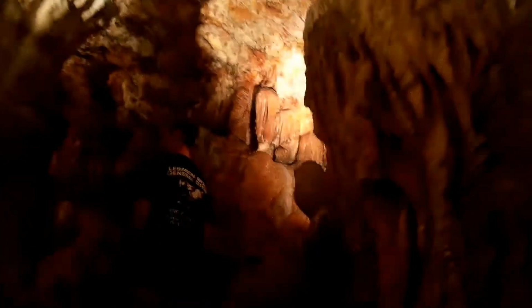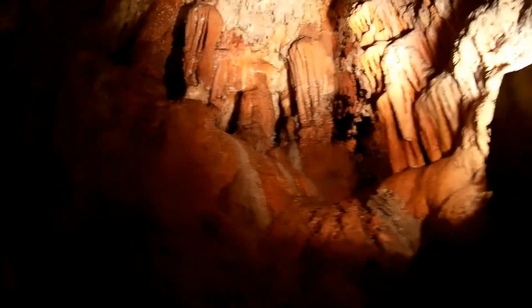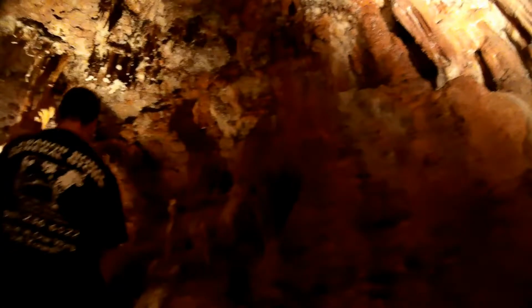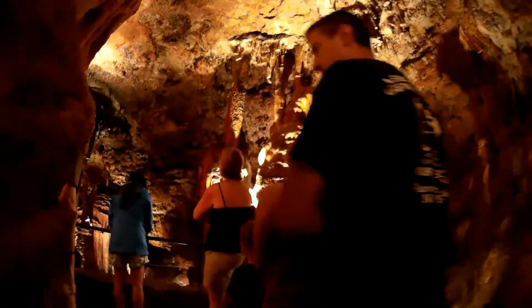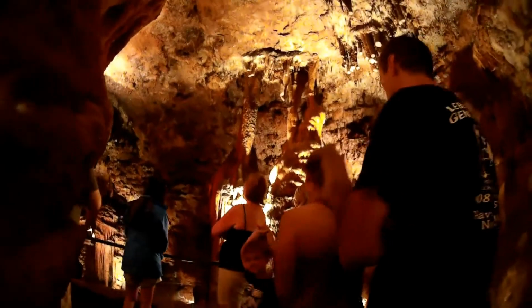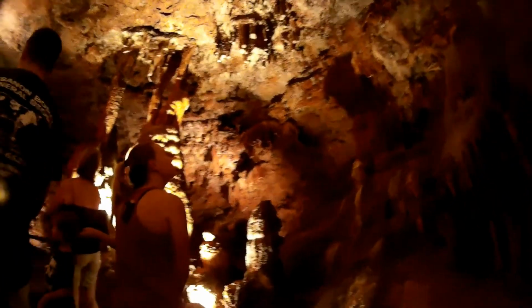Now, of course, if you've ever been in Arkansas or Missouri as a tourist, in all likelihood, you've probably already been to a cave. Arkansas and Missouri have like 1 million caves. I'm not even exaggerating. They have like 1 million of them. There's tons of ones that you can tour. You see signs for them constantly.